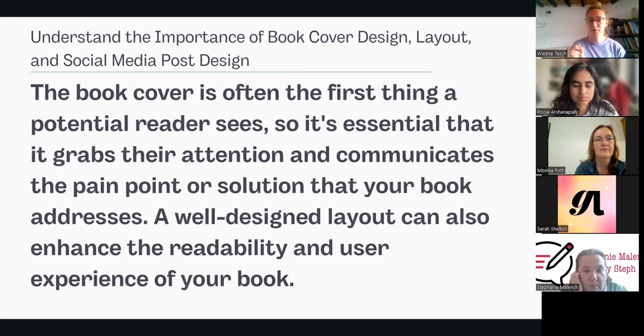Like I said, the book cover is usually the first thing a potential reader sees, and it's essential that the book cover grabs the attention and communicates what the readers are looking for. This can be a pain point if it's a nonfiction book and you help people solve a problem, or you give them a solution to something they're looking for, which is super important in nonfiction books. I know a lot of people like coaches and self-employed people who offer a service usually offer a solution of some kind, how-to guidance and so on. Especially for those types of books, it's important to have this message mirrored in the cover. So for this reason, a well-designed cover is super important to grab the reader's attention in a few seconds.